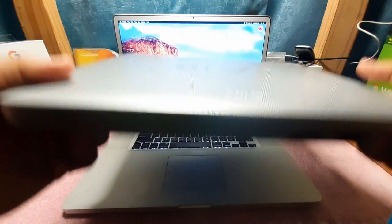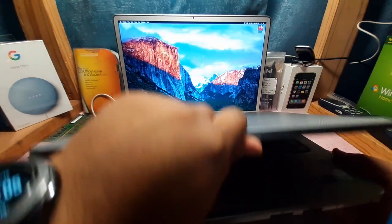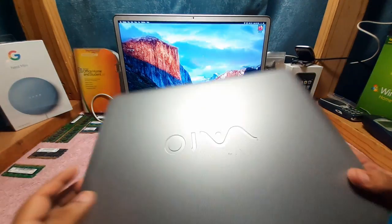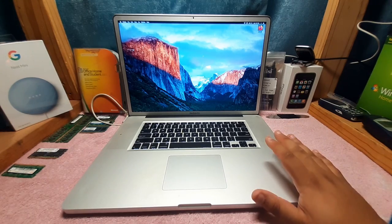The Sony Vaio right here. In pretty good shape, but I don't have a charger for it. So just a quick look at the inside, and then an Acer, which I'm not sure where I put, and the Acer for sure doesn't work. But I was really excited for this one.